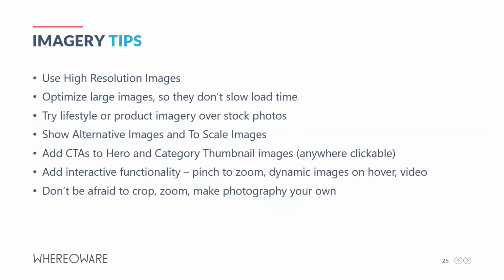Just a quick summary of some of the imagery tips we discussed. You do want to use high resolution, good quality images, but just make sure that they're optimized so they don't slow load time. Try to use lifestyle or product imagery where possible over stock photos. Make sure that you add alternative product images and to scale images. Those both help give context to the product for your users.